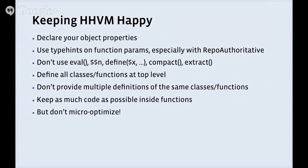So the first one is to declare your object properties. If you just use object properties without declaring them, then they end up going into a hash table in the object, and it's a lot slower than accessing the declared properties, which we can access using a fixed offset, kind of like a struct in C. And so this is not just for performance, but this is also good for correctness. If you use type hints on your function parameters, then that will help static analysis, and it will also help you catch some bugs. This is one thing that is more valuable in repo authoritative mode than normal mode.